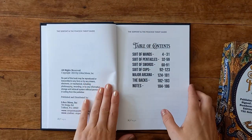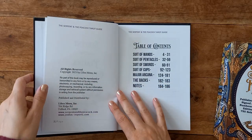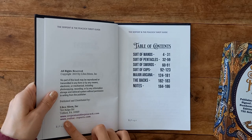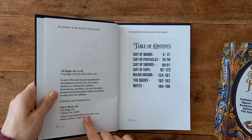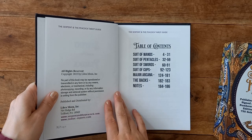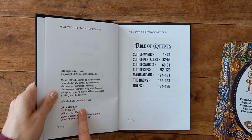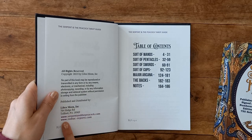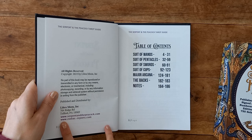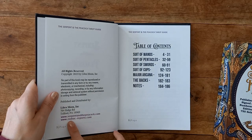It's a hardback book produced by Libra Moon. And if you want to go to their website, it is www.serpentandthepeacock.com. That's where you'll find anything that's for sale from this person. It is published and distributed by Libra Moon, so it says quite clearly there. And this website or person behind Libra Moon also does zodiac reports.